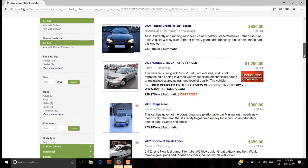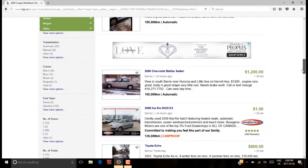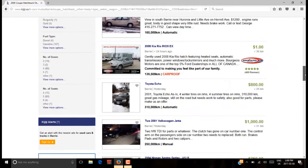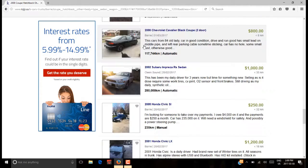Honda Civic, I try to stay away from Civics. I'm not too interested in Neons. Stay away from Impalas because of aluminum. Malibu, aluminum. Kia, see now that's too new. They're probably doing that at a dealership. You don't even want to go talk to dealerships because they're always asking too much. Let's go down and try to find something a little bit more interesting.